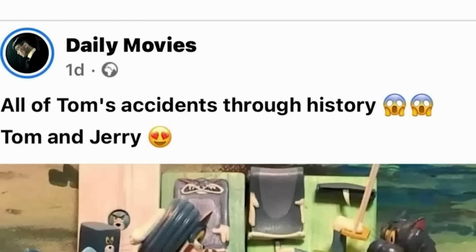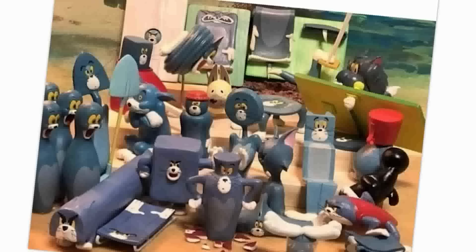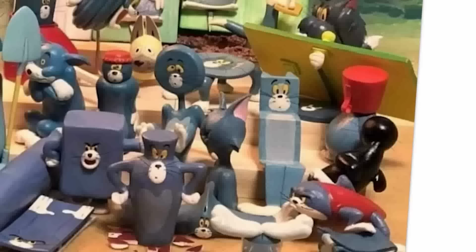All of Tom's accidents through history, Tom and Jerry. How's he not dead? Also, why is he bowling pins? And also, look at the squatted little red one, like, give me your toes.